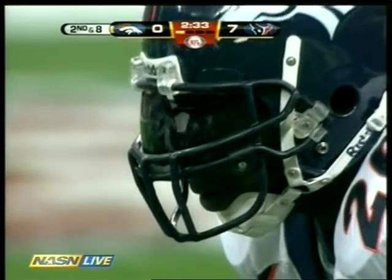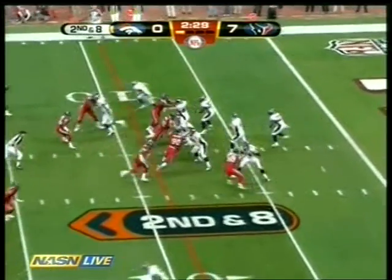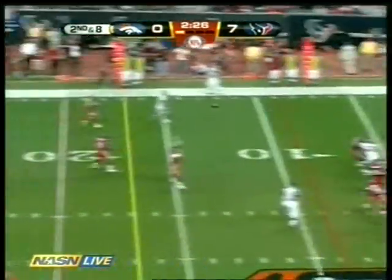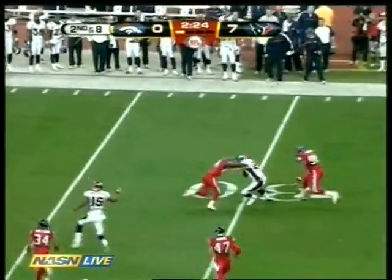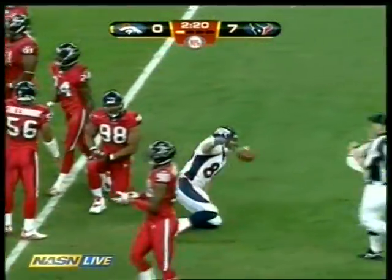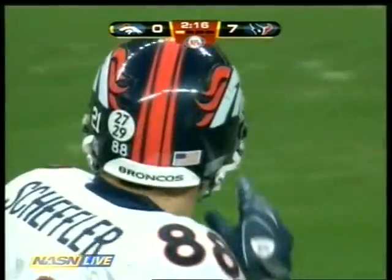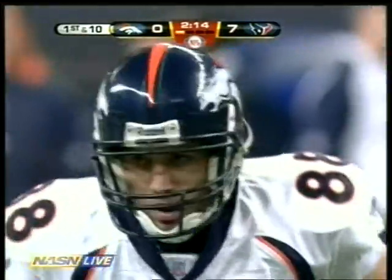High formation, Cecil Sapp the fullback, Travis Henry the tailback. Now they break the I. Cutler to pass. Under pressure, buys some time. Deflected and caught by Scheffler, the tight end, on the deflection. I believe a Houston Texan got a hand on it to deflect it into the air, and Scheffler's still able to make the catch. It went for 25 yards.